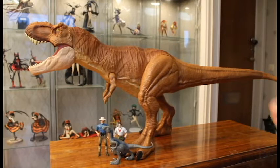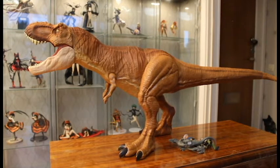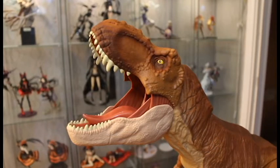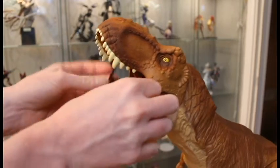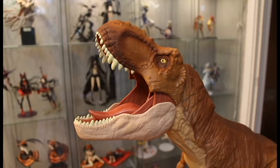And now, let's go into the main feature of this review. Something that I've seen a lot of reviewers do and that I wanted to try out myself. It's time to feed the T-Rex. So, starting off, have some fatty guy. Here's Nedry. There goes Nedry. And then we have Robert Muldoon. Whoa. There goes he, down the belly.